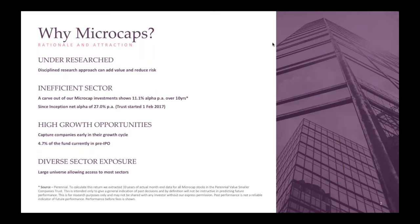The other reason I like microcaps is it's very easy for them to grow the business substantially. So you compare it to, say, something like one of the banks, National Australia Bank, for example.